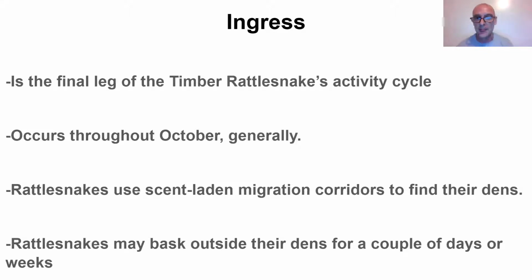The younger snakes and snakes that just mated tend to come in early, like mid to late September. And again, they use the scent-laden migration corridors to find their way back home. And as in the spring, when they emerge, once at the den, the snakes may take a week or two to bask if the weather is suitable. And the other ones, the experienced ones that come home in November, they just drop in and don't come back up until springtime.